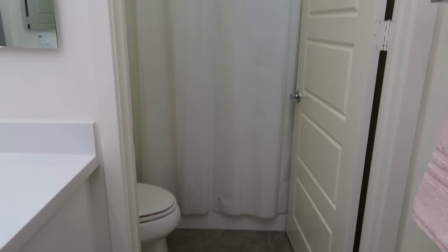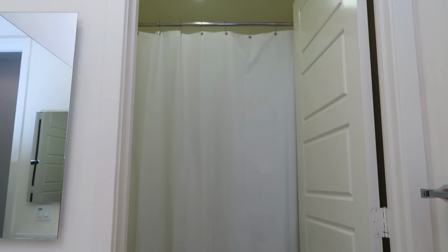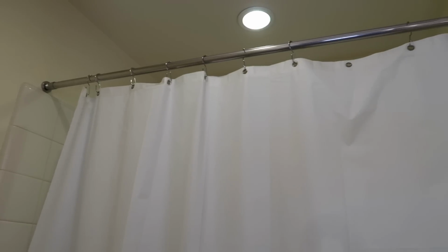Another great way to update a bathroom space is by simply switching out the shower curtain. Getting a new shower curtain always makes the world of a difference, especially when your shower looks like this and you only have a liner. So obviously it looks really bad. It really needs some help here.